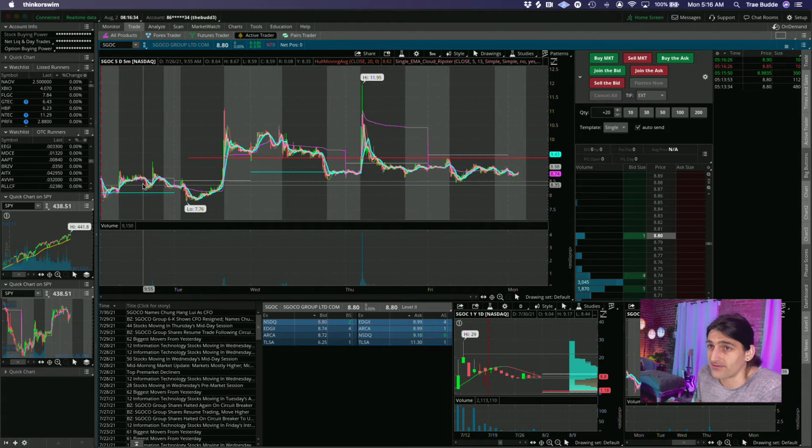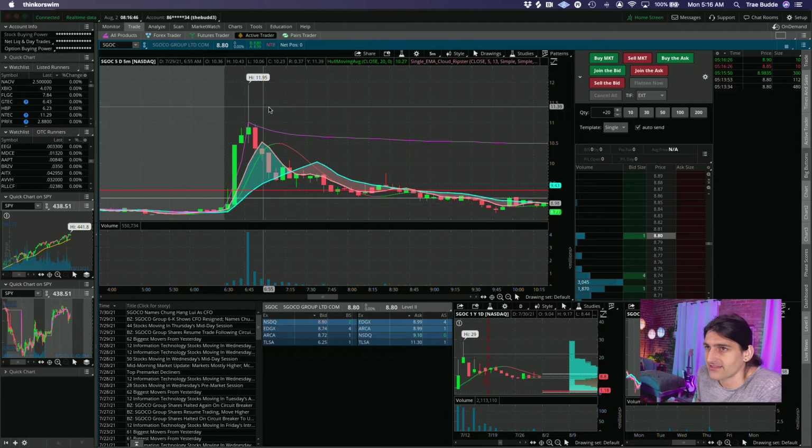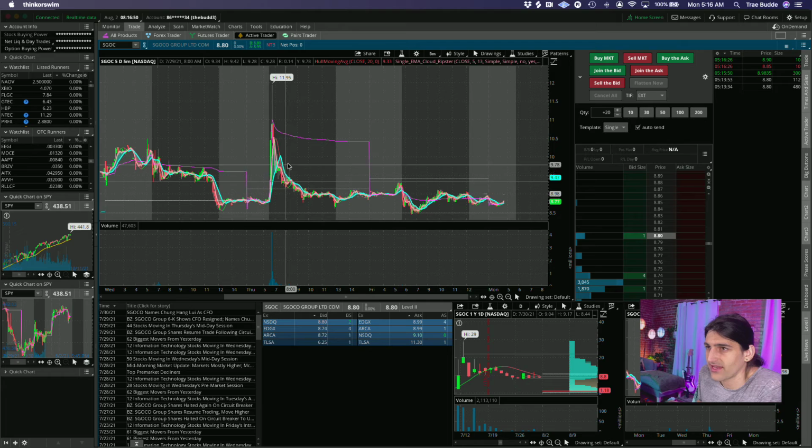Here we were bobbing above it, but we bounced off of it pretty good late day. That was a $1 a share move here. Something I'm keeping an eye on, knowing that it likes to put in some jumps when it can break through this moving average.